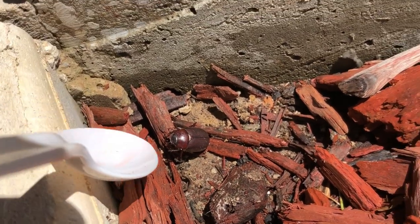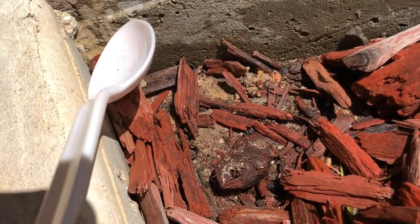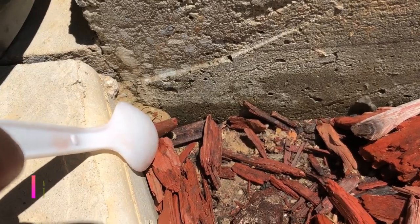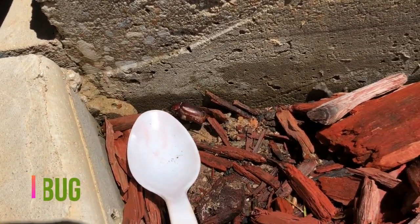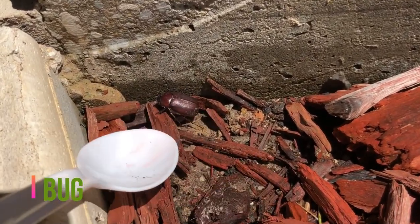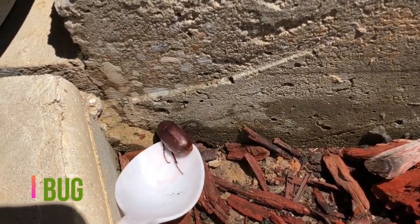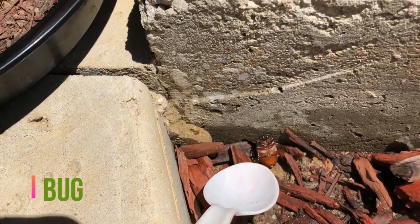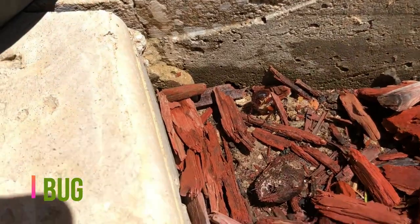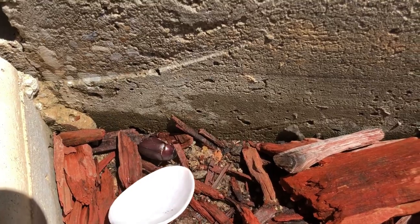How do we pick it up? A bug cannot fly, Didi. He's moving, he's alive. It's moving. Be gentle. Look at that. It looks like a beetle. Yeah, it does. Not sure though. Might be a beetle. This is one of my little brothers talking.